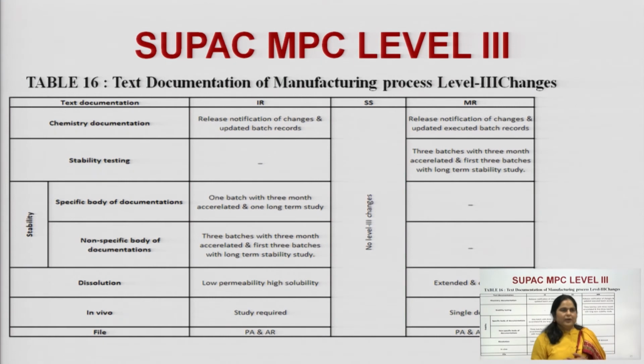For stability testing, it's only required for modified release, and it should be 3 batches with 3-month accelerated stability studies, and the first 3 batches with long-term stability studies. And then for stability of immediate release product, if a specific body of documentation is already available, then we have to perform the stability study on 1 batch with 3 months accelerated stability study and 1 long-term stability study. And if no specific body of documentation is available, then 3 batches with 3-month accelerated stability studies and the first 3 batches with long-term stability studies are required.